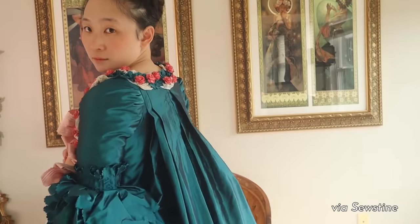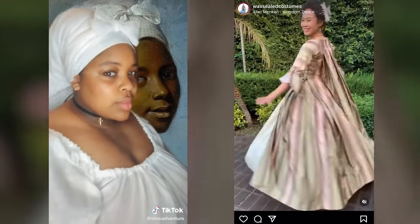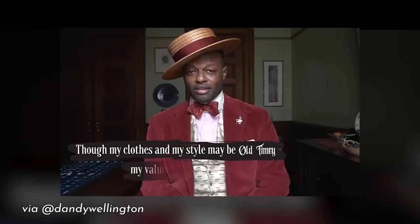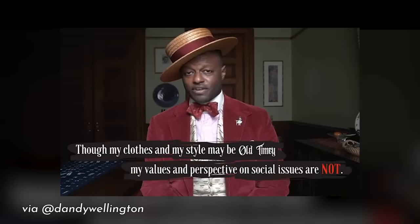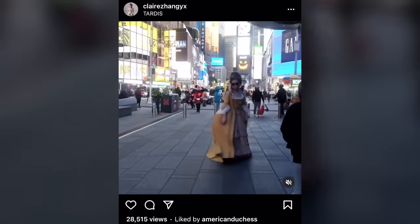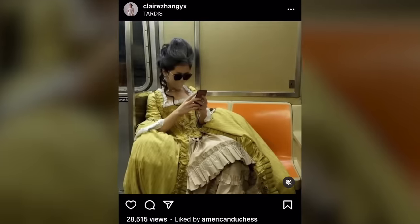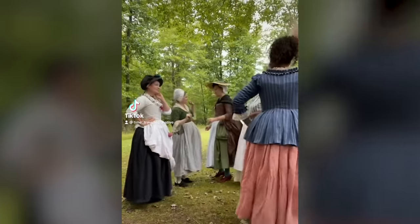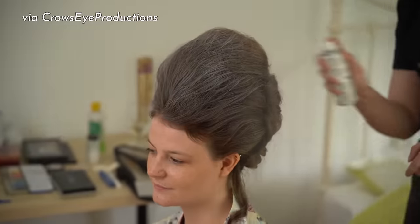But there's a saying in the fashion history community that I'll sort of paraphrase here: you can learn about and appreciate vintage style without idealizing vintage values. And I think that for a lot of living historians, wearing these clothes allows them to better understand the past and the people who lived it. Now, when thinking about my head-to-toe 18th century look, I think we need an outfit, hair, and makeup.